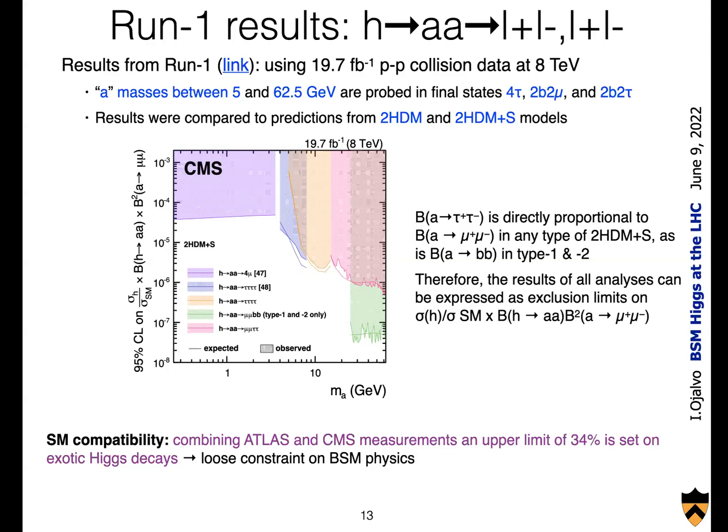We're able to put all of these on the same plot, since A to tau tau is directly proportional to A to mu mu and any type of 2HDM plus S, as is A to bb. So we basically transform all of these into some A to mu mu ratio, and then we're able to compare the limits for each of these analyses. So all the analyses can be expressed in these exclusion limits: cross section of H over standard model times branching fraction of H to AA, and this branching fraction from A to mu mu. This allows us to have loose constraints on BSM physics.